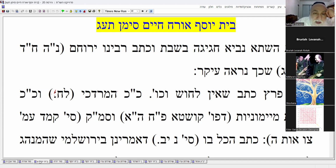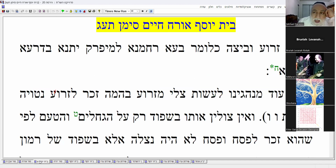Now he brings the other opinion, which says that you don't even have to be careful about this. It's not really necessary at all, because after all, we're not doing the sacrifices temple style at this point. So there's no reason for us to be so precise with these things, like the rules of the Temple. That's what it says in the Mordechai, also the Maimoniot, the Semak, all these Rishonim, the Kolbo, the Ra'avan, Yerushalmi, and the Minhag.